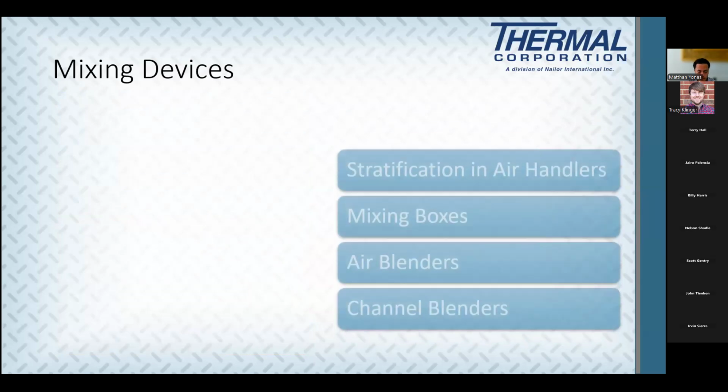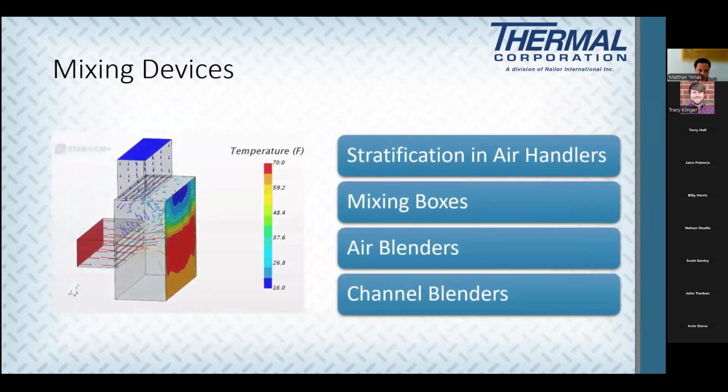And just kind of related to it is going to be mixing devices. So in cold weather, and not just cold weather, but it really happens in cold weather, you get stratification in air handlers. So the air is not going to mix properly, and this can cause issues with uneven loading on your filters, on your coils. This causes hot spots on your coils where some parts are working harder than the others, and it can drive up the face velocity of that hot spot if more of the air is going through that section, causing carryover and different issues.